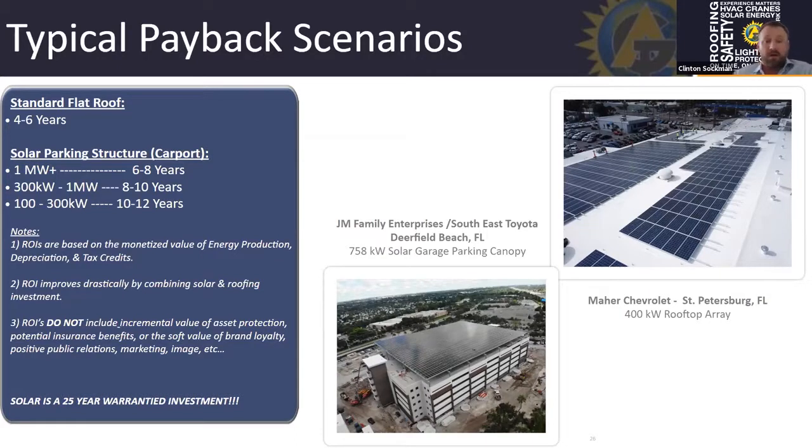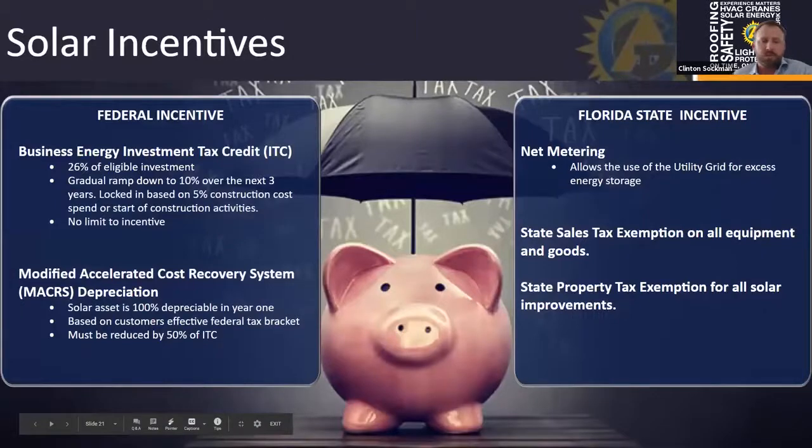Now, the ROIs are all based on the ability to use the depreciation and the tax credits. We talked about those federal incentives, and then taking that energy savings over that 25-year lifespan. Solar is 25-year warranted, and a lot of the new tier one panels are even going out to 30. So we're starting to see those warranties extend even further, which is something to consider when you're designing and installing as well.